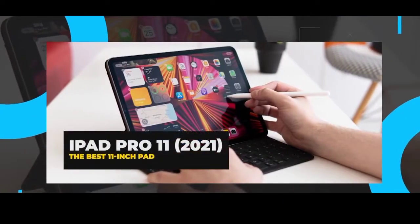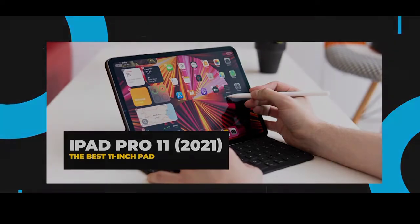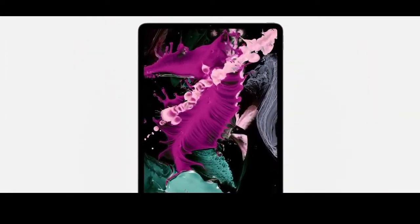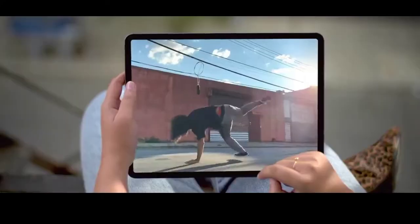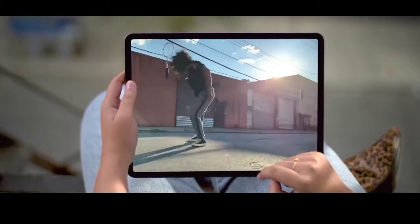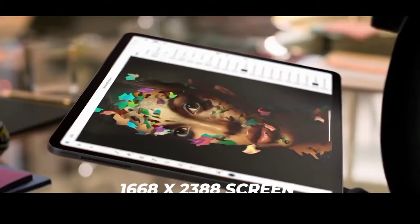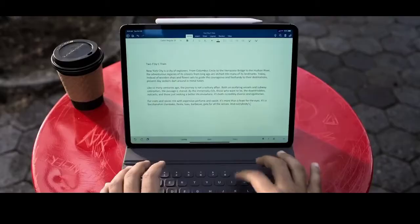Number 3. iPad Pro 11 2021, the best 11-inch pad. The iPad Pro 11 2021 is a superb tablet, but one that's just ever so slightly underwhelming in the face of the iPad Pro 12.9 2021 with its mini LED display. This instead has to settle for LCD like its predecessor, but it still has a great 11-inch 1668 by 2388 screen with a 120Hz refresh rate, and it has the same overpowered Apple M1 chipset as its larger sibling, so nothing should slow this down.